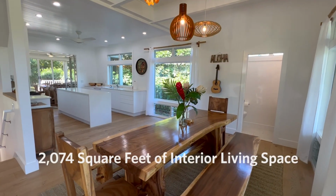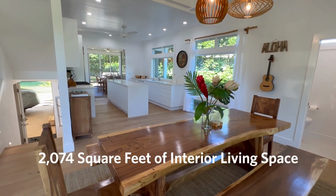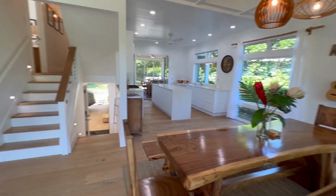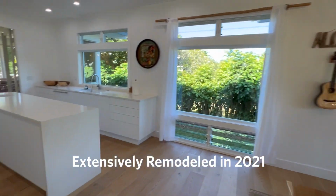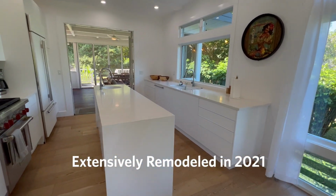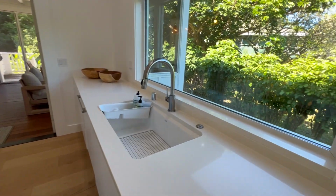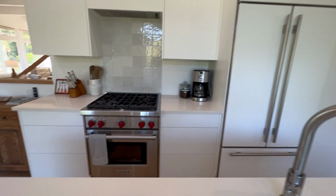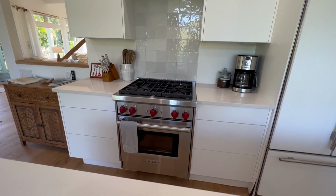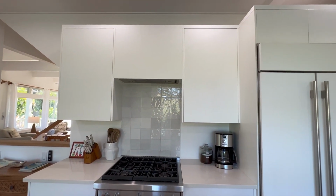So the main living area of the home, which is on the first floor, is a big open space with kitchen, dining, and living room all integrated. The kitchen is light and bright, solid surface countertops. As you can see, there's 2 sinks. This one sits below a big picture window which overlooks the side yard. Gas Wolf range here with a custom tile backsplash and a range hood above.